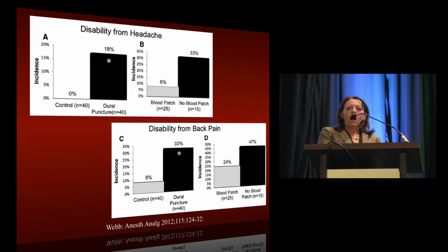And so I know we all think of this as a big nuisance. It's probably the biggest nuisance we deal with. Because, you know, you have these patients written up on your board, and you have to call them every day, and they come in for the blood patch, and then your nurses never really like doing the blood patches, and then they have to come back for another blood patch, and it is really a nuisance.